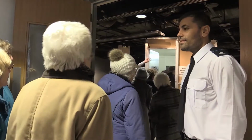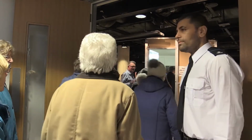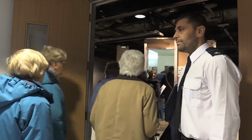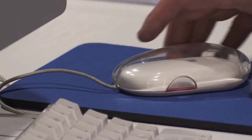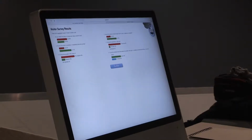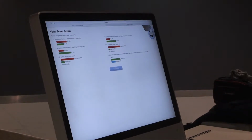Not only do visitors get to meet with the actors to satisfy their curiosity, they also have the chance to vote on whether or not inmates should have access to so-called privileges like TVs and kitchen appliances. But having committed a crime to end up behind bars, do they deserve this right?